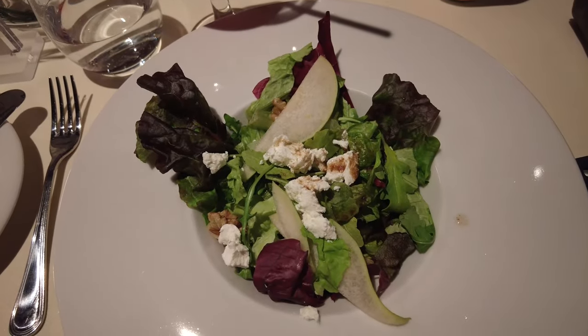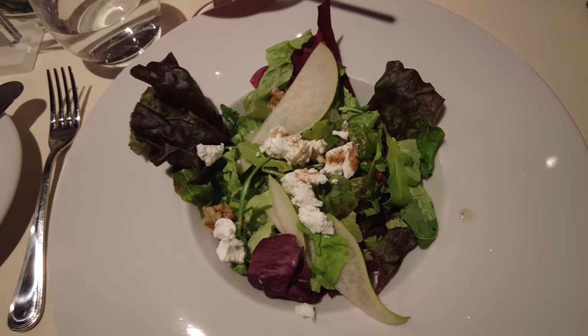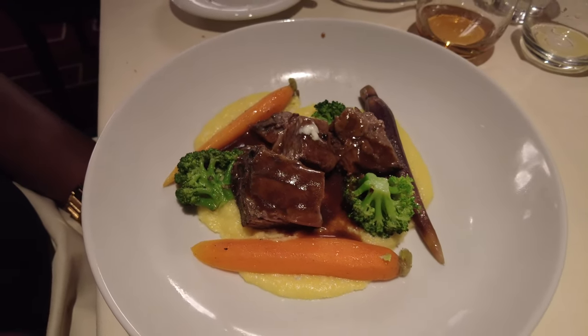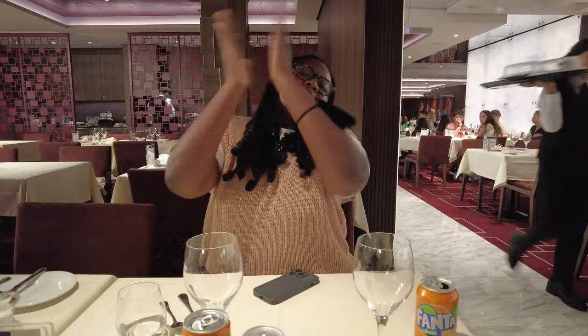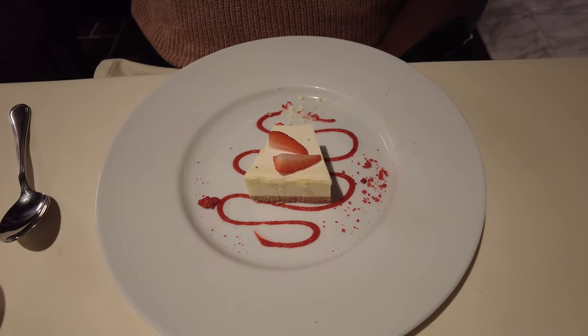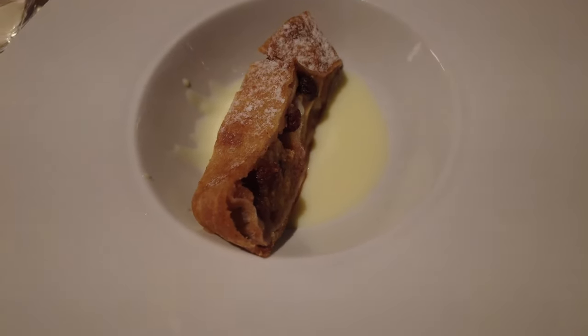For dinner, my salad was supposed to have glazed walnuts, but they didn't, and I was in my feelings. But okay, Q had the short ribs, which he said were good. Shay had the seafood pasta, but she said it was bland. She also ordered the strawberry cheesecake to see if it was better, but it wasn't. It was still bland. And that apple strudel was not strudeling.